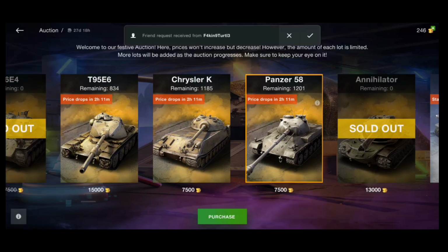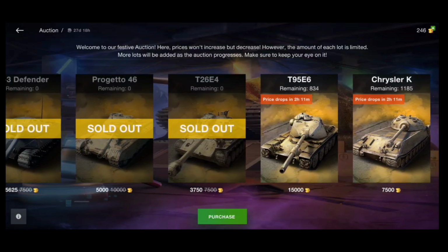And then of course you have the Panzer 58 Mutt. It's the same thing. It's not an OP tank. It's not a brilliant tank. It's okay at best. For 7,500, probably not. I wouldn't pay for it. If it drops any lower than 7,000, maybe, but it's definitely not a tank that I would really want to get my hands on.